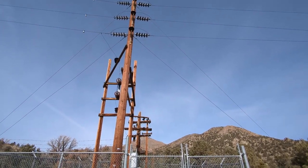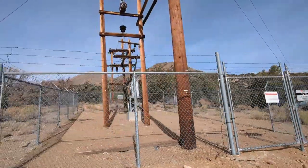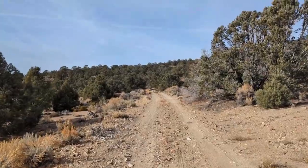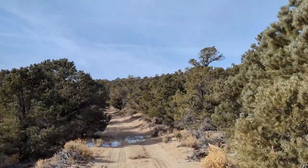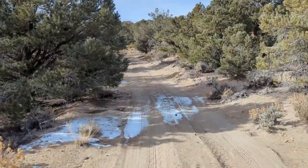Here's a Nevada Energy substation. There goes the power line. Definitely has a few stray rocks on this road here and there. Lots of solitude. Some sandy spots.